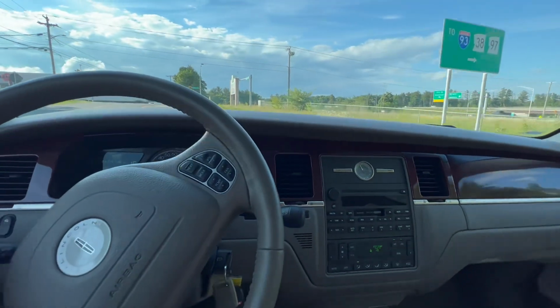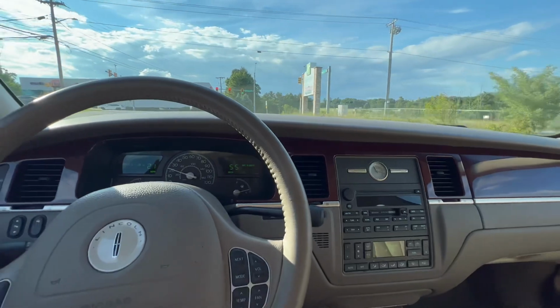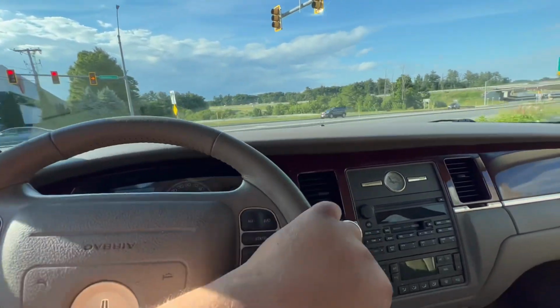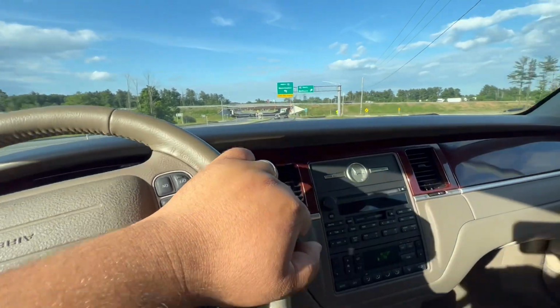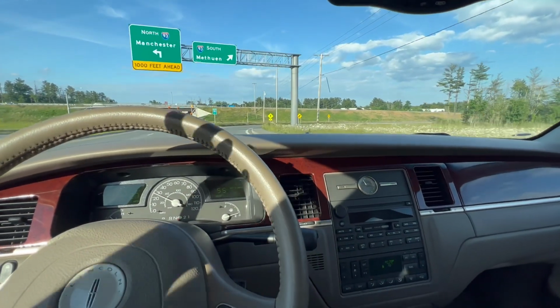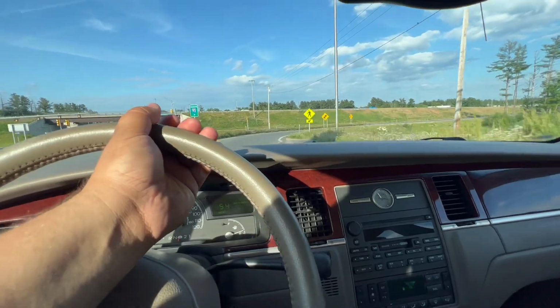I actually did a short on my YouTube channel. If you go back a week or two, I showed you in that short, while this car was on the lift, a few things that we did, like the rear shocks. We replaced the rear shocks.